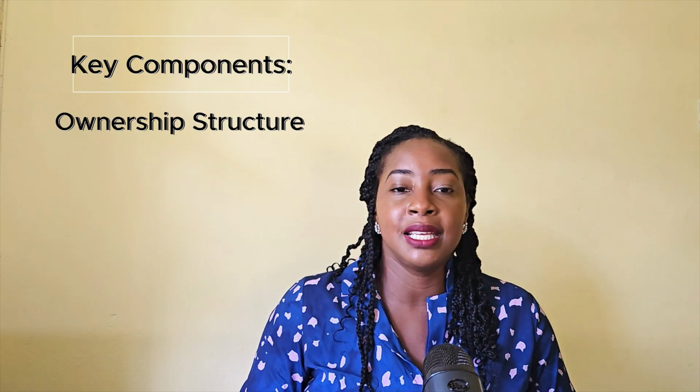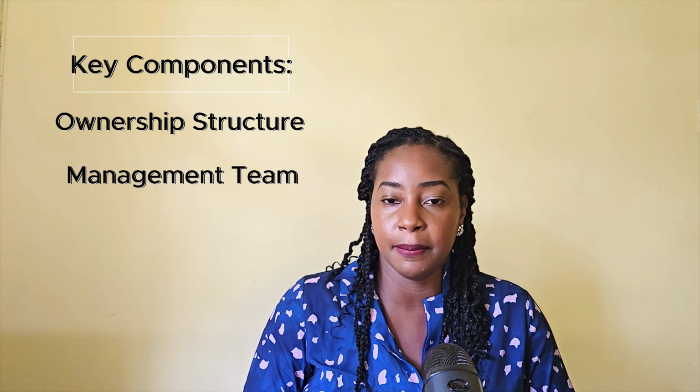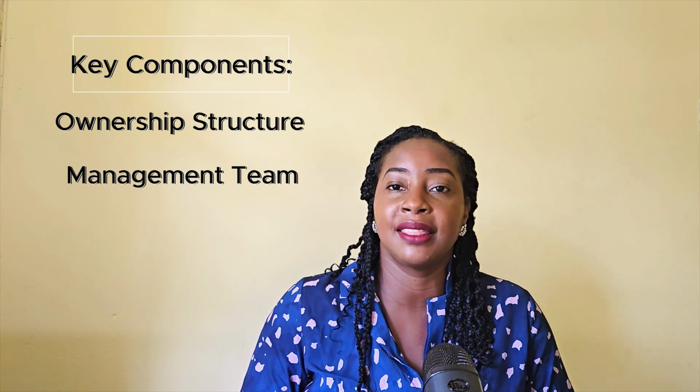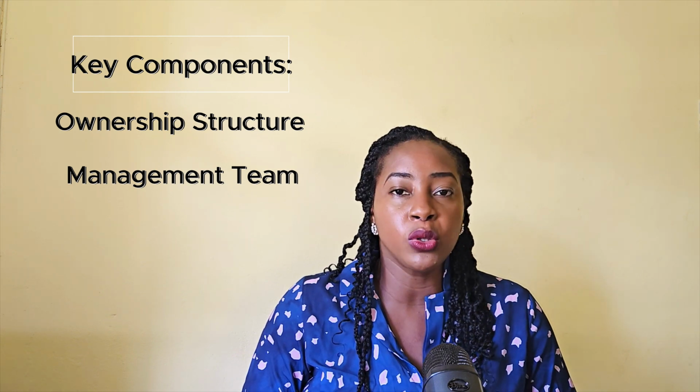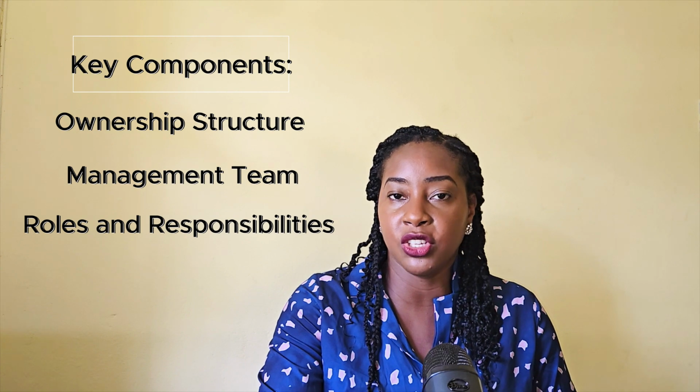The key components are ownership structure. Detail the ownership percentage of each owner. Management team. Introduce key members and their qualifications. Roles and responsibilities. Define the roles and responsibilities of each team member.